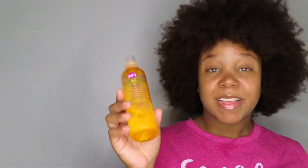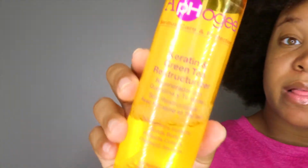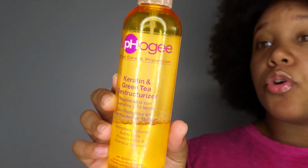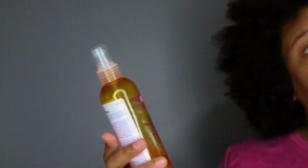So the next product I'm gonna show you guys, it's by Aphogee. This is like a classic. This has been around since forever, okay? I'm sure you guys already know about this one. This right here is the Aphogee Keratin and Green Tea Restructurizer. I can't talk. The Restructurizer Spray. That's a good tongue twister. But yes, this strengthens, instantly builds body, protects color and chemical services.